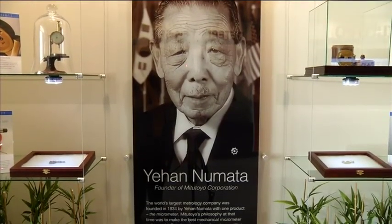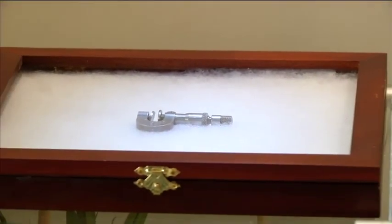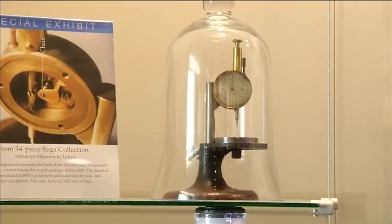Okay, so let's get started here in our historical hallway and corridor. It all began with humble beginnings with Nihon Numata back in 1934. So Mitutoyo America Corporation is celebrating its 50th anniversary this year. However, Mitutoyo Japan is actually celebrating their 80th anniversary in April of next year. So again, we've got some significant events coming up, and the founder really talked about a lot of the guiding principles in which we believe in today.